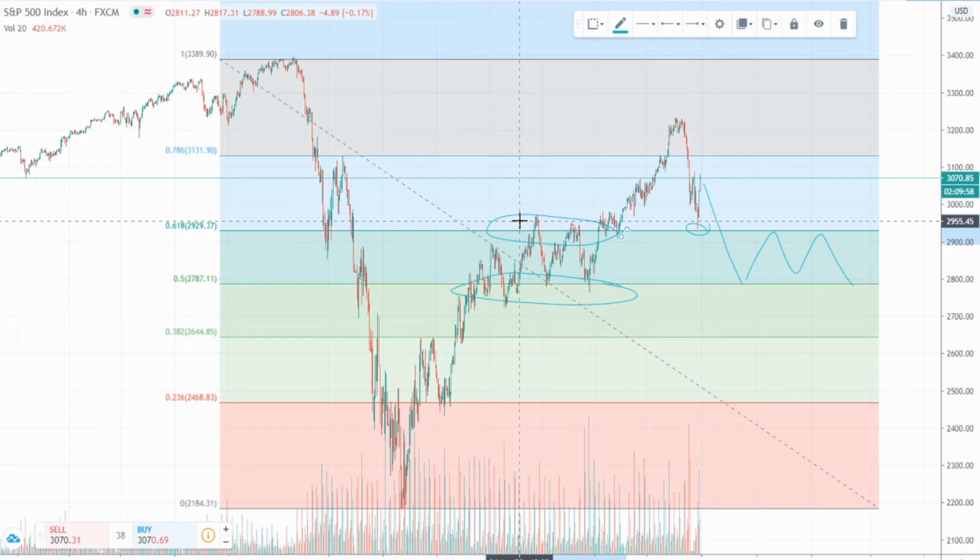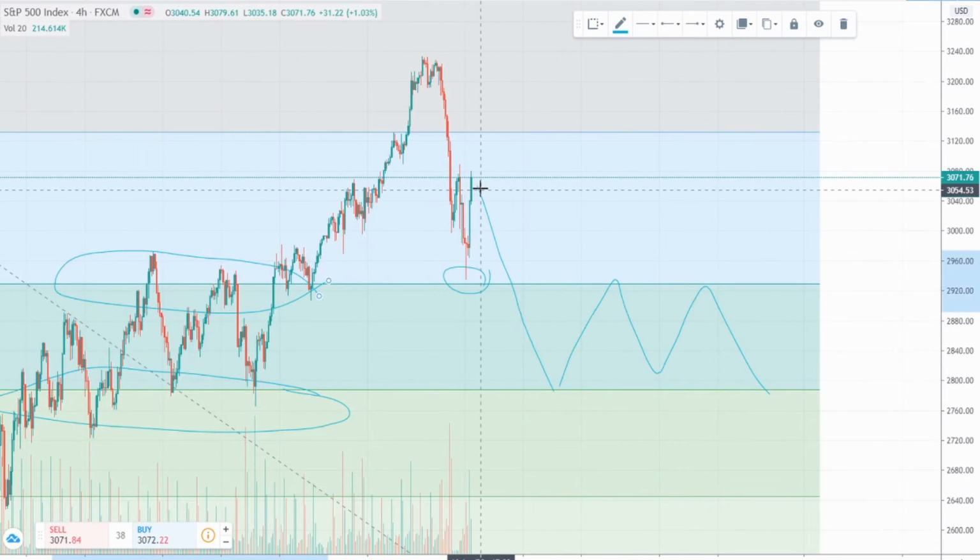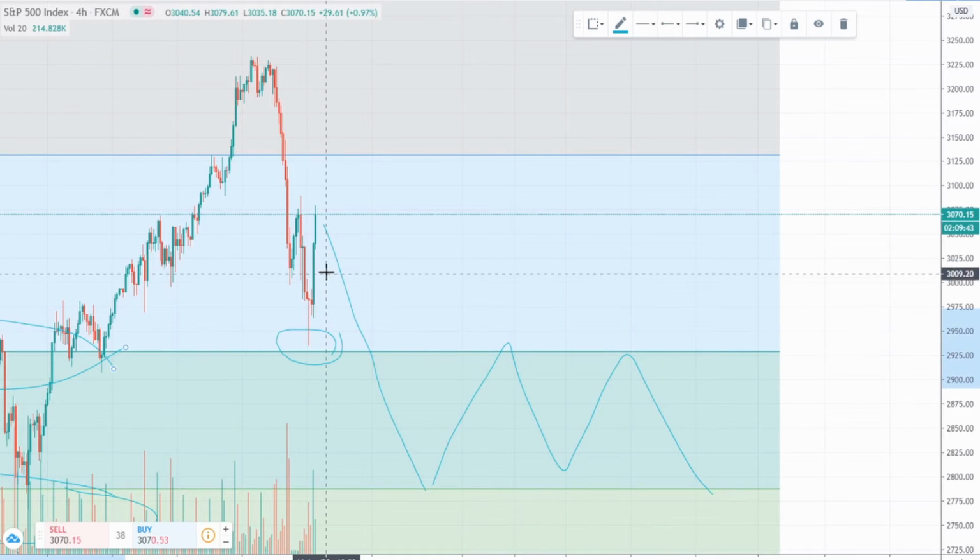So I believe what we've seen today was that we've used this area as a bit of support to bounce right back up. At this point, I think there's more evidence that the stock market can go up in the long term, but in the short term, I'd be wary of buying at this level.